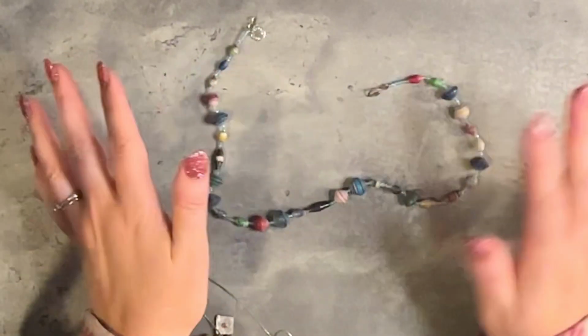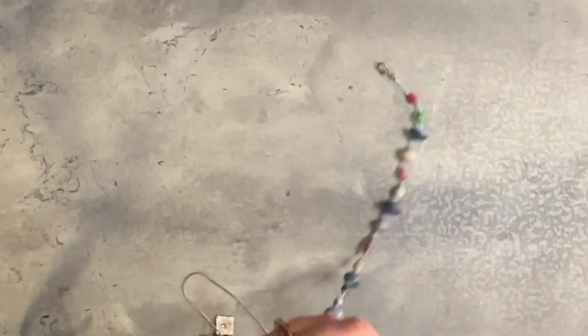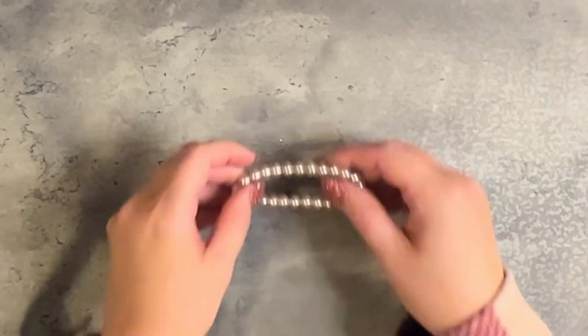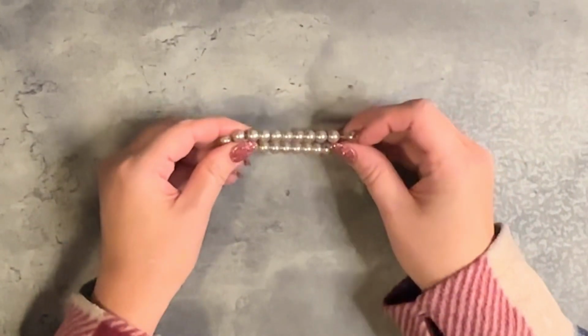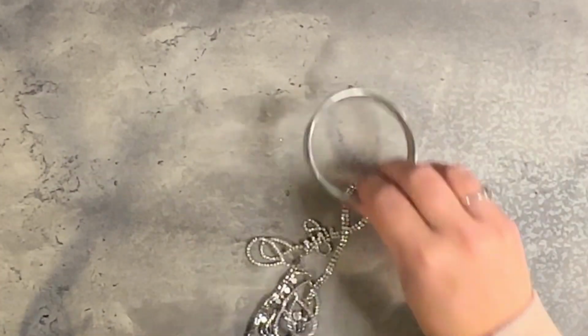I might put an art to wear lot up. Now let's see what this says. Okay, so this just says best life on it. That's really cool. Ooh, now that's a keeper for me. This is just a stretch faux pearl champagne color beaded bracelet.